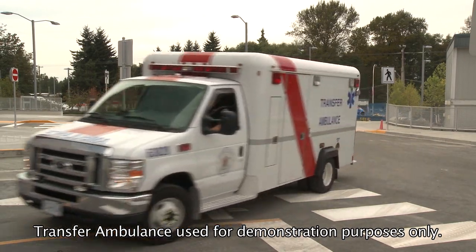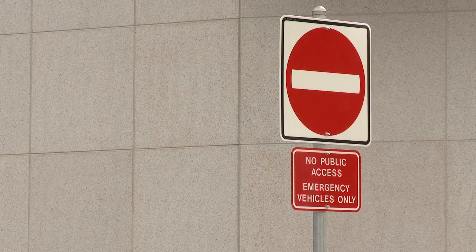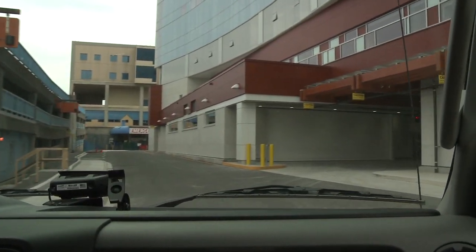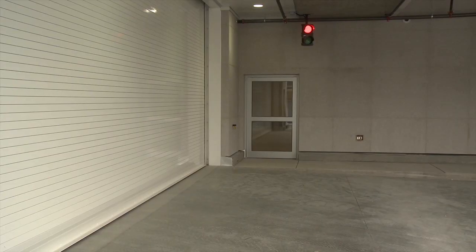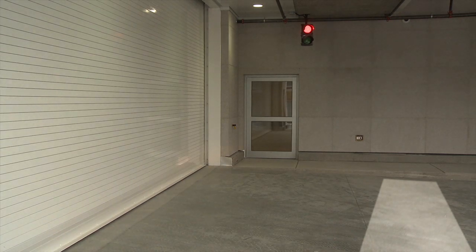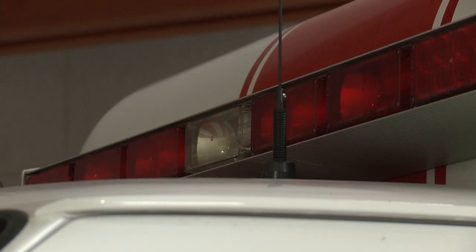Once on site, the main point of entrance for all ambulances is via the secured emergency department garage, accessible by a driveway on the north side of the building. Opening of the roll-up door is triggered by driving onto a vehicle detection loop just outside the door, and then turning on the ambulance's strobe lights.